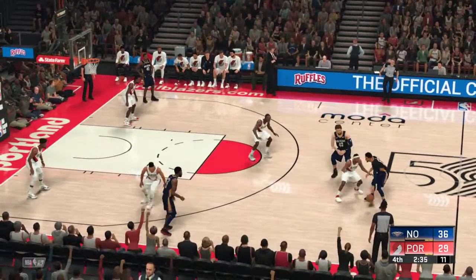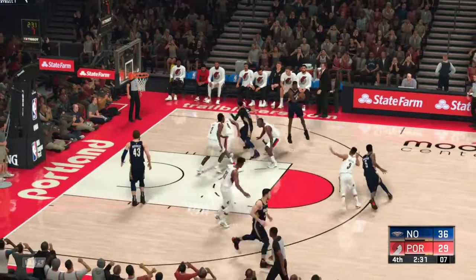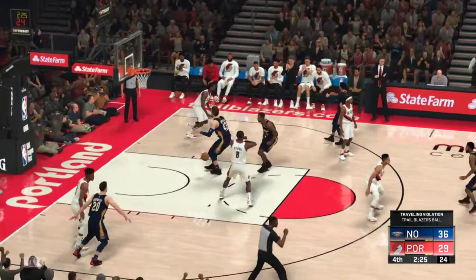Now here's Murray. He's guarded close. He dishes it to Barnes. Barton outside. Kicks it to Hayward. New Orleans needs to get off a shot. Here's Nurkic. And that's going to be a travel.